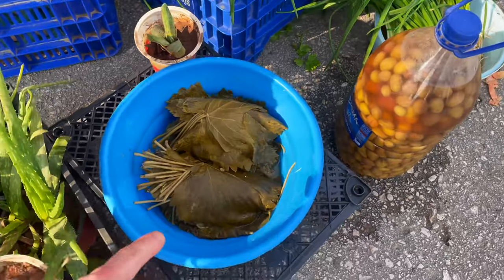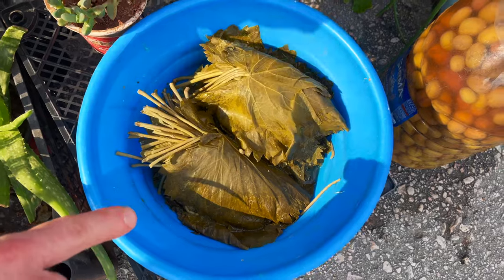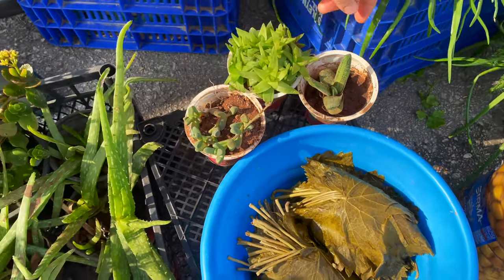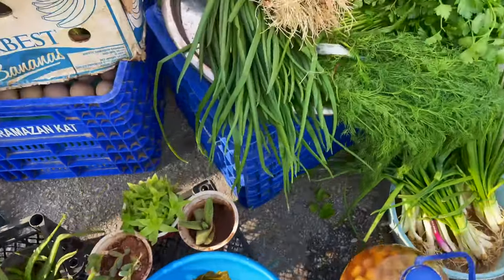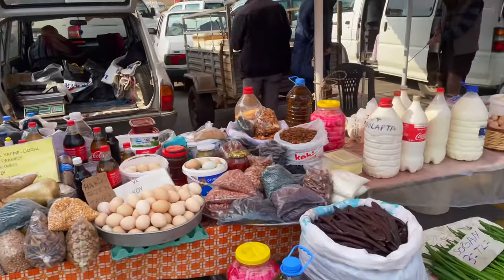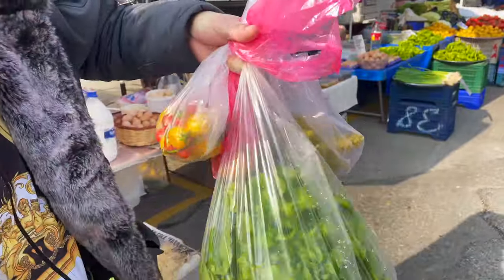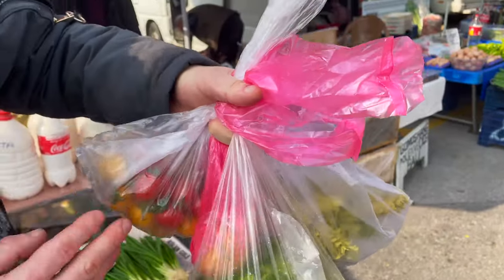This is a vine leaf. Yaprak. From the grape? Asma yaprak. From grape, yeah. And that's how you make dolma. There's loads of things going on. Got some salad stuff and some chai and some tomatoes, so we're gonna do something. I'm not sure what, but there's some seafood over there, so you never know.